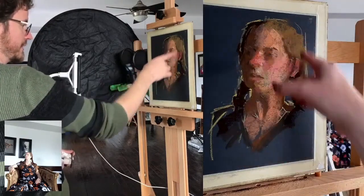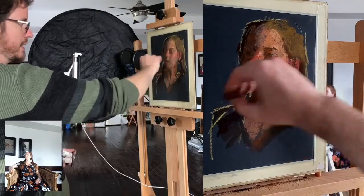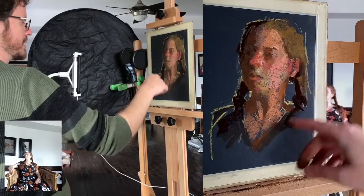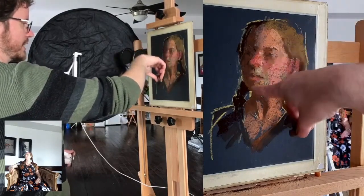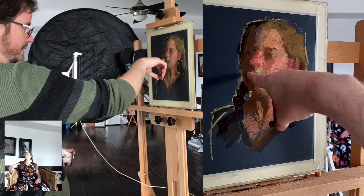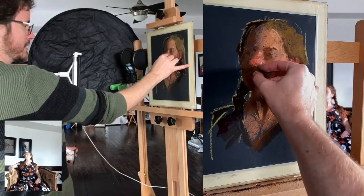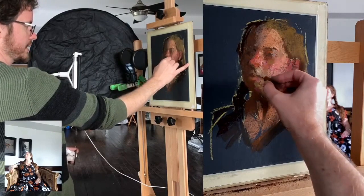I've gotten to a point where I have a halfway decent head here. So really, before I go into any detail, I just want to do another pass going through. Because especially when you squint down, it's so much easier to see large chunks of value as a shape rather than to look at the intricate structure of the lips. For example, I'm just looking for where it goes from light to dark, trying to describe those shapes accurately.